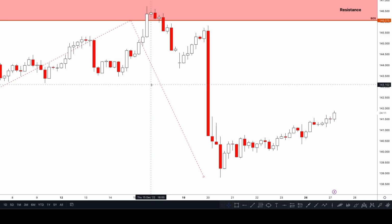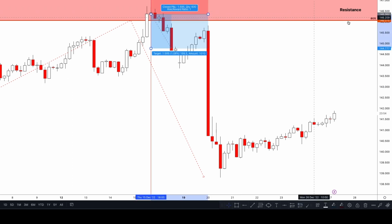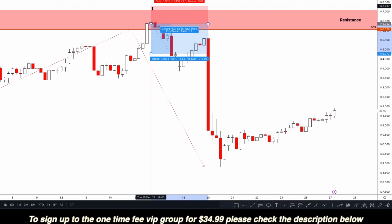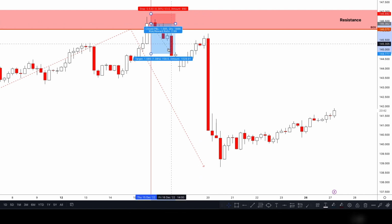The trade setup I actually gave for a signal on this pair did come in on the Thursday, and it was right here, and we literally got an entry like this. It was a Trinity alert that did come through, which is part of the one-time fee VIP group. You actually get alerts in the market telling you when to enter, especially after I've given you a trade idea, which can help you understand which pairs could be buying or selling.